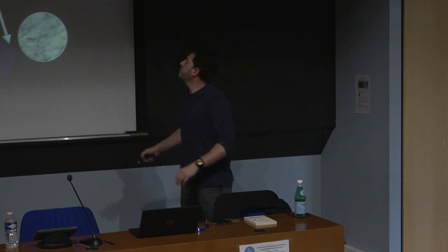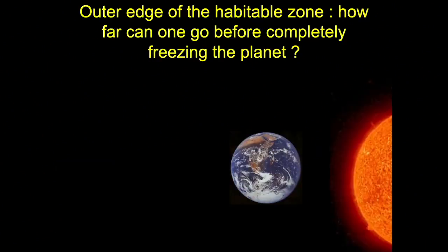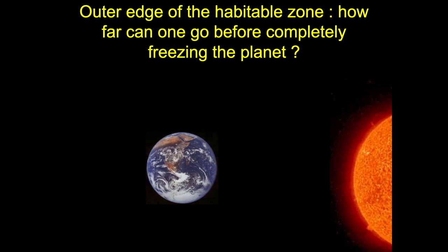Let's now go to the other side of the habitable zone. What is the limit of the habitability for an Earth-like planet, for instance? How far can you go before completely freezing a planet from the Sun? Interestingly, if you do that with the Earth, not easy, but in a model you can do it, you find that the limit is also very close. And the reason is the following.